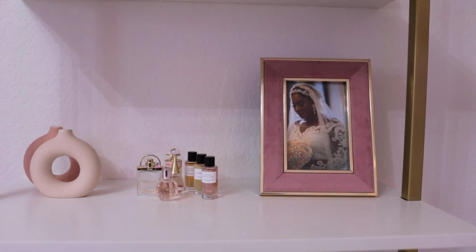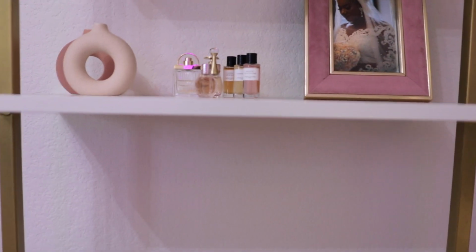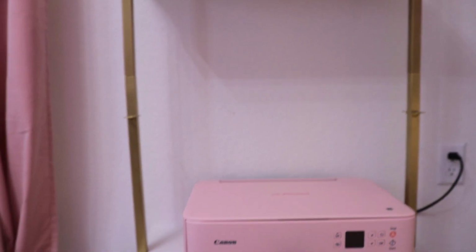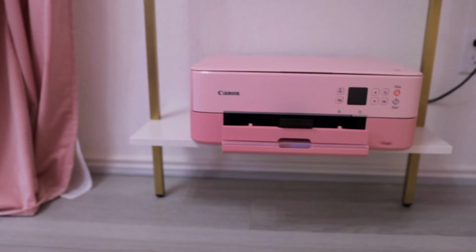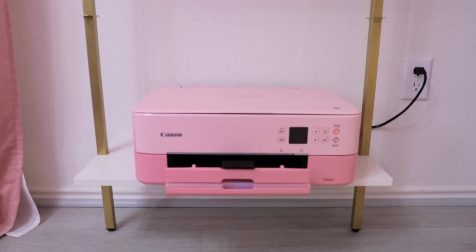And right next to that is a picture of me in a dusty rose frame on the morning of my wedding day. And below everything is one of the most wanted items in the entire office, and that is my pink Canon printer. I got scammed in the process of getting this printer, but luckily I was finally able to get it.